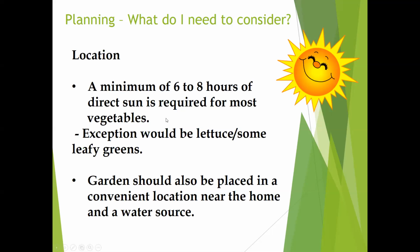Some exceptions to this 6 to 8 hours of sunlight would be things like lettuce or leafy greens. They can do a little bit less, so probably like 4 to 6 hours, they would be okay. But if you're going to put a tomato or some plant that really, really likes a lot of sunshine, you have to have a lot of sun. So tomatoes and peppers and anything that's considered to be warm season, which Sherry's going to talk to us a little bit more about in a little bit, make sure that you do have that full sun.